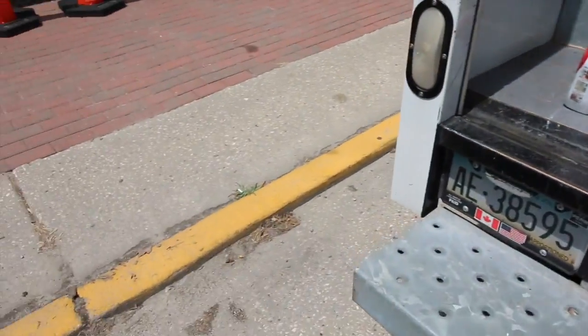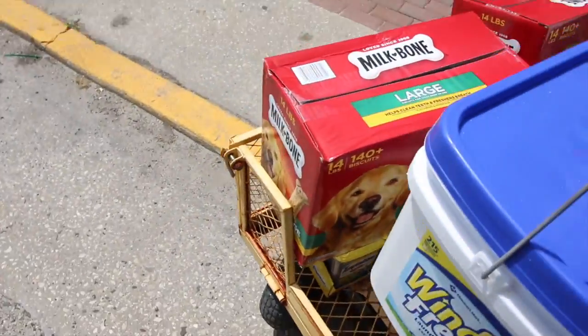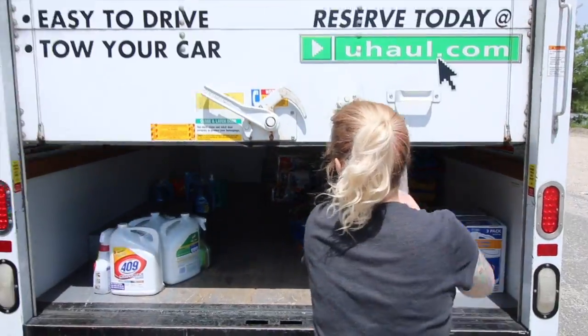Is that about good for that part? Well, you can put that in here and I'll put that on top. That's okay, you got plenty of room. It's okay, I got 19 more. All right.